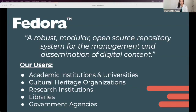For anybody that isn't aware, last year we released the long-awaited and much-needed Fedora 6.0, which is the newest and most current version, and was a major revamp of our software. In 6.0, as an overview, we eliminated ModeShape as the back end, which was in Fedora 4. And we did this knowing that Fedora 4 and ModeShape wasn't serving the community well in many ways. So ModeShape was replaced with a new persistence layer, which incorporates the Oxford Common File Layout, or OCFL, as a preservation standard, which I'm going to get into in just a second.